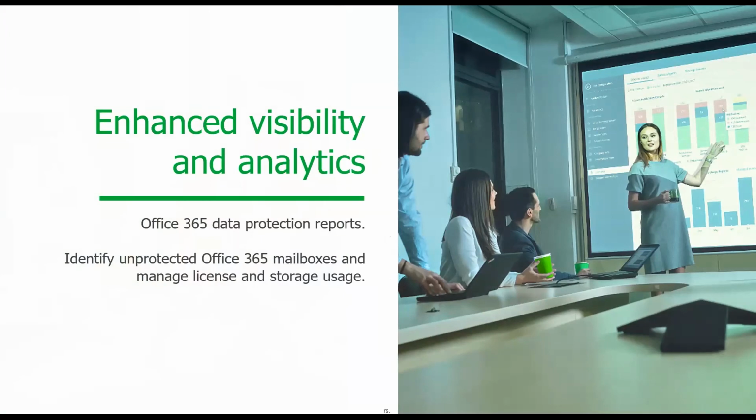The next one. Enhanced visibility analytics. Really, it's just a way we can go through and pull up different reports and make sure that we are protecting all the data that we're signed up to protect. So it's an easy way to go through and verify all that and make sure that we're meeting our SLAs for you.